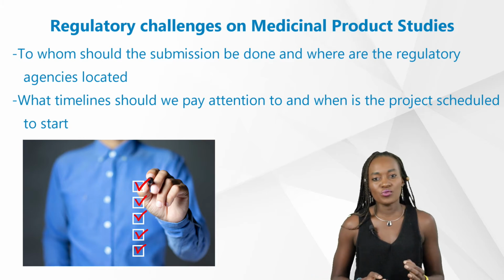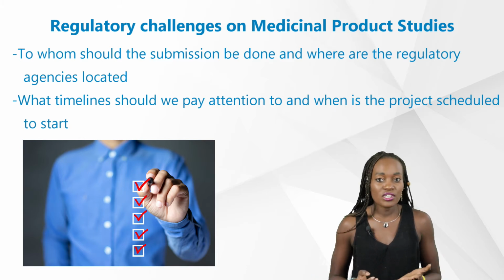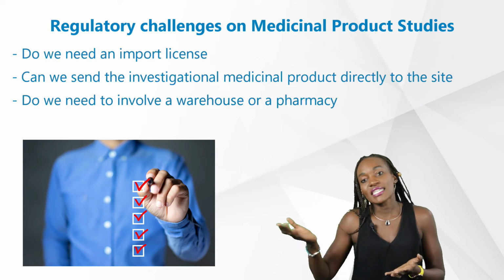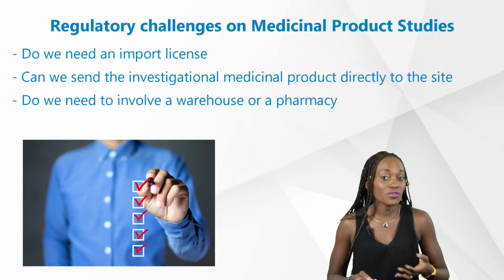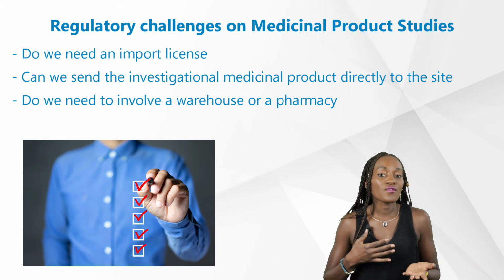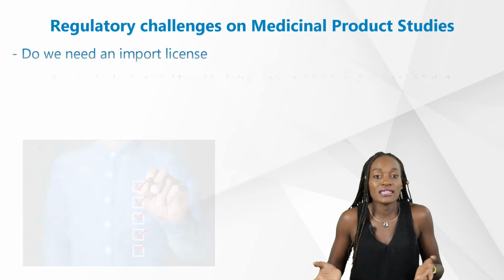What timeline should we pay attention to? When is the project scheduled to start? Do we need an import license? Can we send the investigational medicinal product directly to the site? Or do we need to involve a warehouse or a pharmacy?